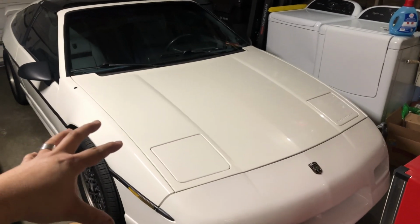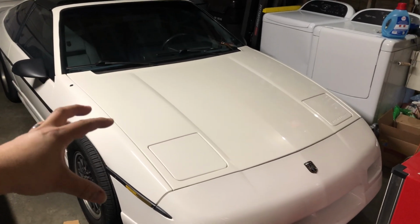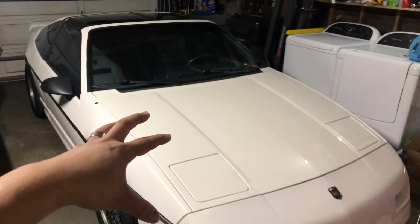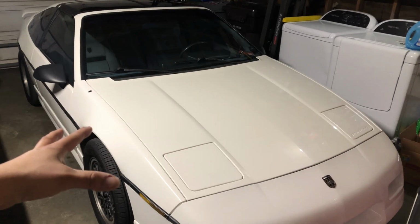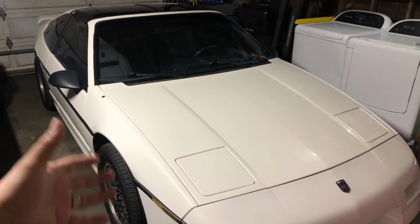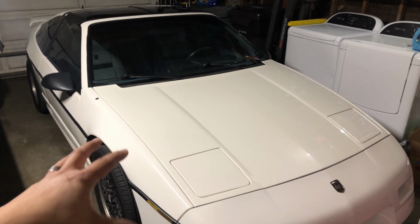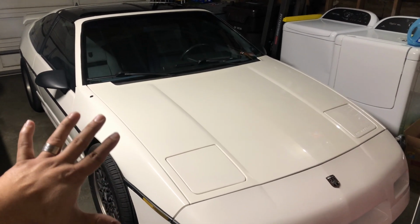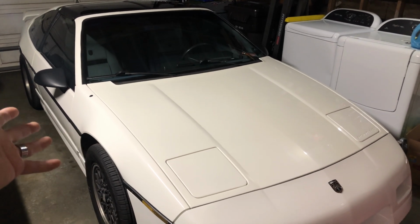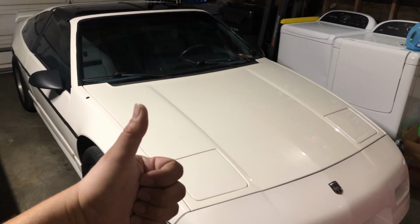It's very significant to what it was, what it stands for, what Pontiac finally achieved after trying so hard for so long to get something like this out on the market, and the fact that they did it. They proved they could do it. It's a shame that they never had a chance to fully develop it to where it could have gone. But at the very least, we got one. So that's cool for me, at least, right?